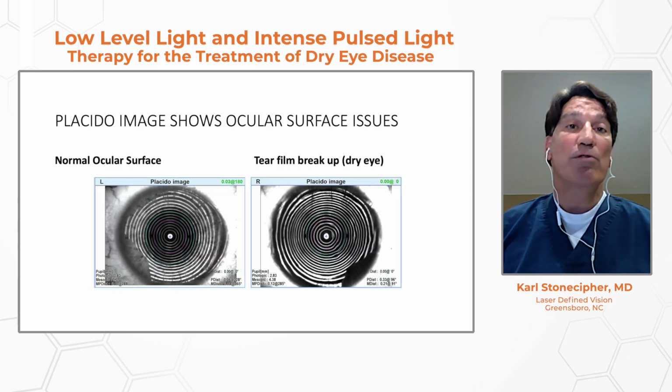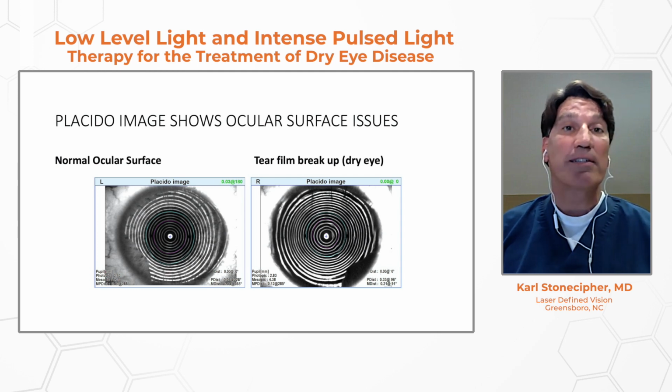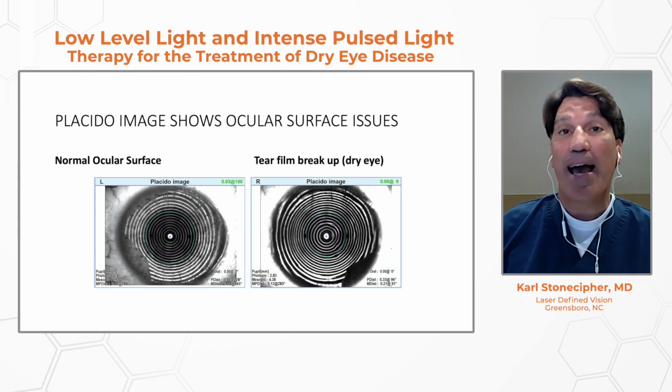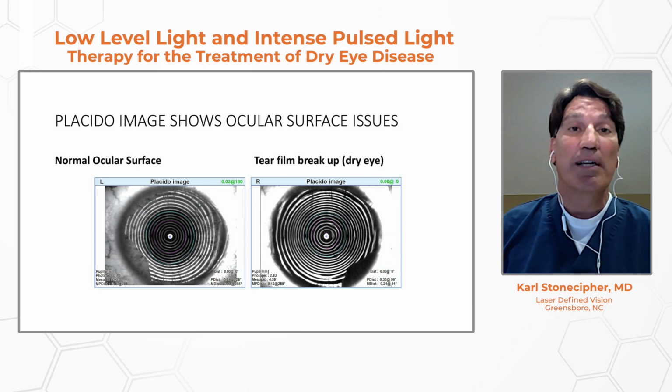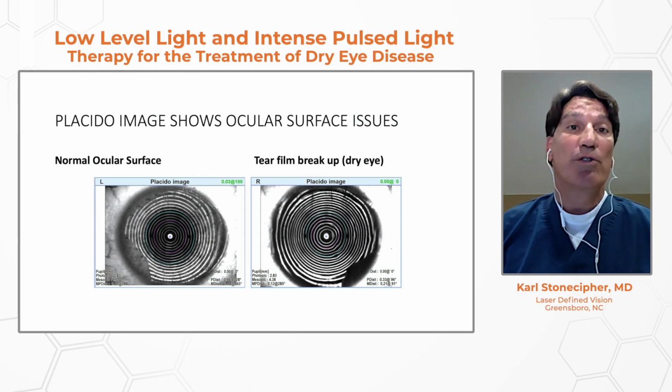We know that we use topography as a diagnostic tool, more and more, whether that's refractive surgery or refractive cataract surgery. I think those are important in terms of getting better outcomes and making patients happier, whether that be with LASIK or new trifocal intraocular lenses.